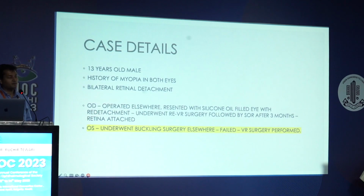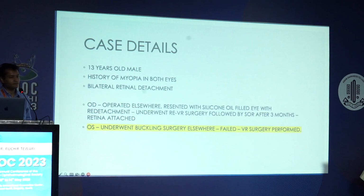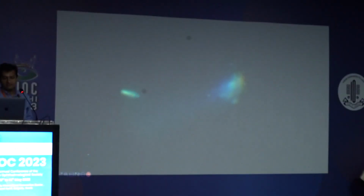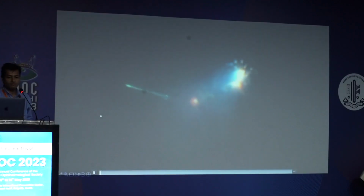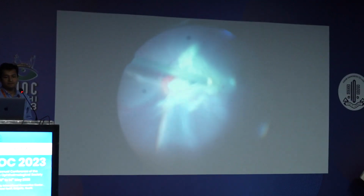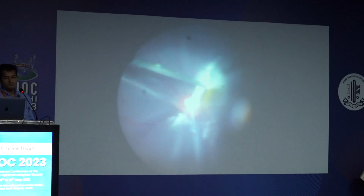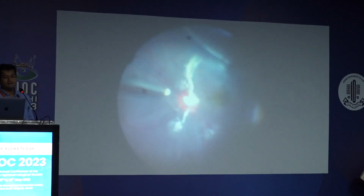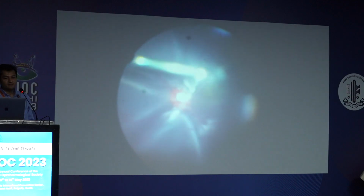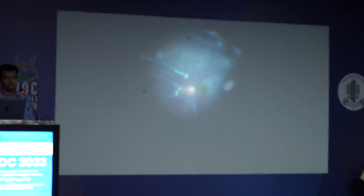Now the left eye underwent a buckling surgery elsewhere, and the buckling failed, so this is the case that we will be discussing today. So this is a short surgical video of the left eye. I'm trying to induce PVD after injecting triamcinolone. Further PVD induction is taking place. So pediatric PVDs are actually tricky. Vitreoschisis can also happen sometimes. It does take some time to do the PVD.